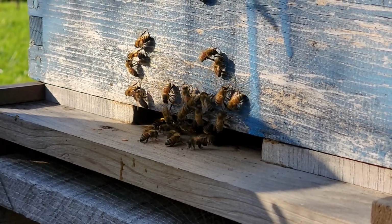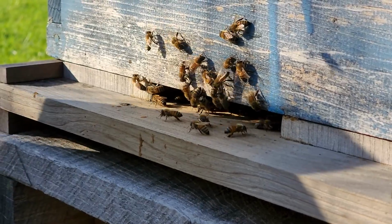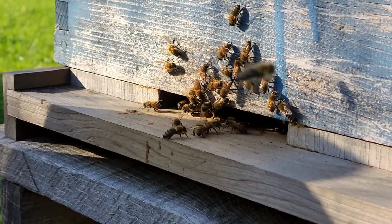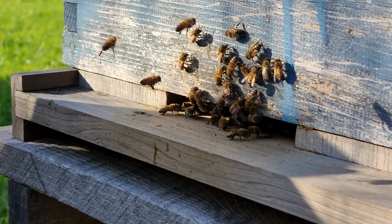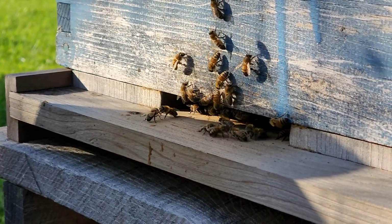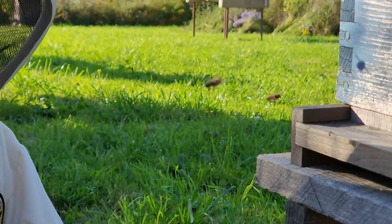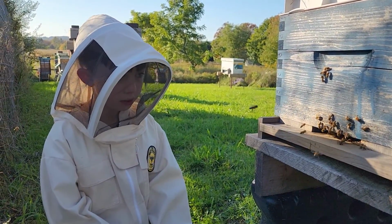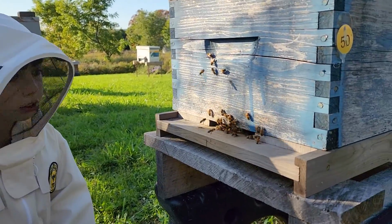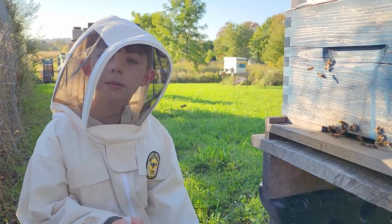Okay, so what else can you tell us? What other jobs are happening on the landing board? Jobs are to go on flowers and bring pollen. What else? Make honey. Which ones are most likely to sting us? Honeybees. Well, the honeybees could do it, but there's a job on the landing board. Guard bees. Guard bees! That's what I was hoping you would say. What do guard bees look like?